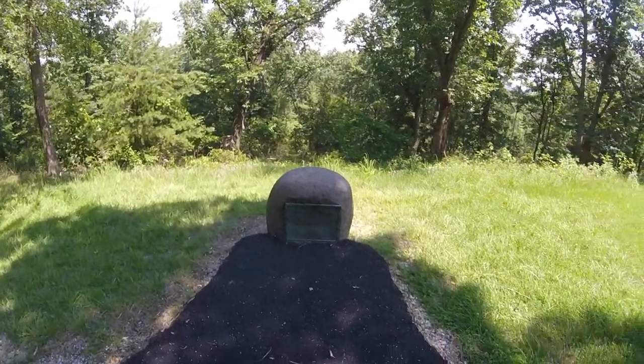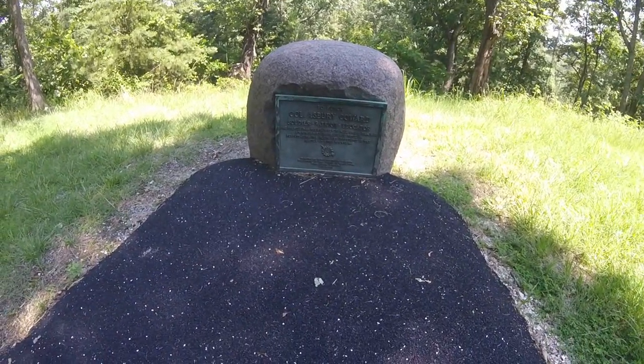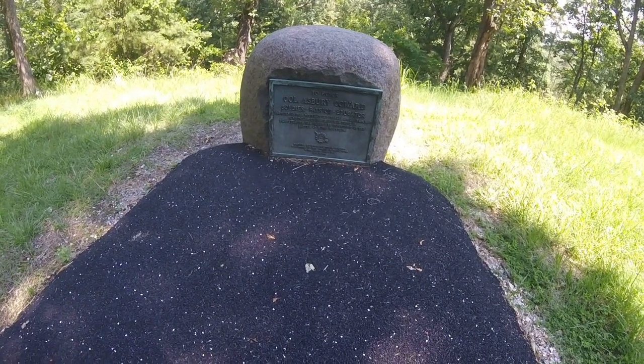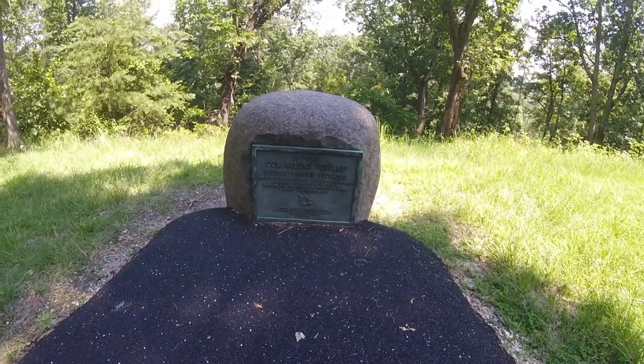Alright, right here's another marker to honor Colonel Asbury Coward, soldier, patriot, educator. That's a little honor to him.